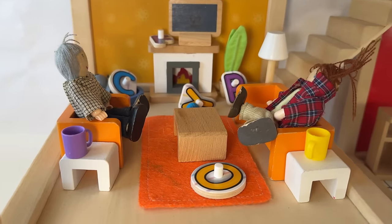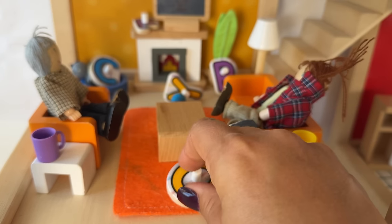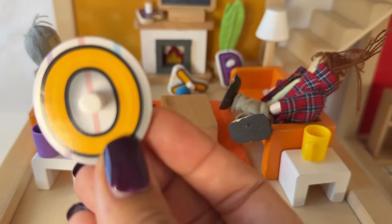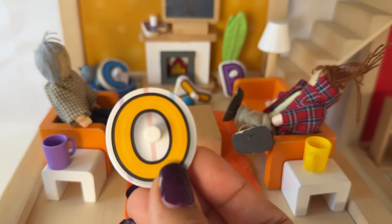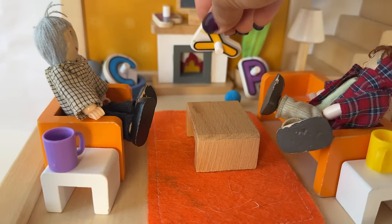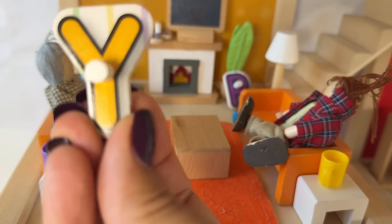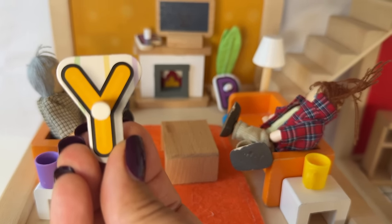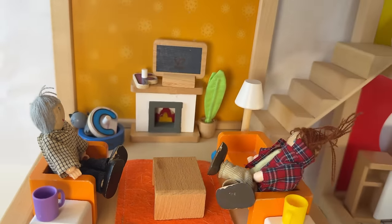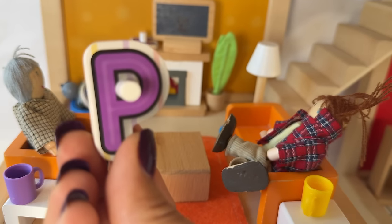Do you see any letters in the living room? Here's the letter O. It's on the orange rug. O says on. Here's another letter behind the yarn. It's the letter Y. Y says yarn. There's a letter. This is the letter P. P says plant.